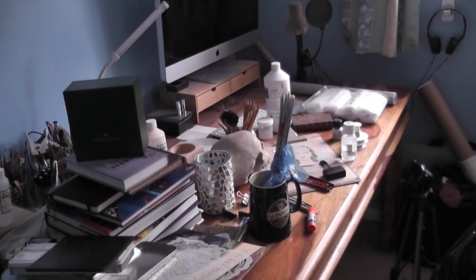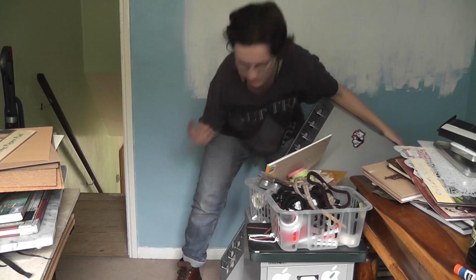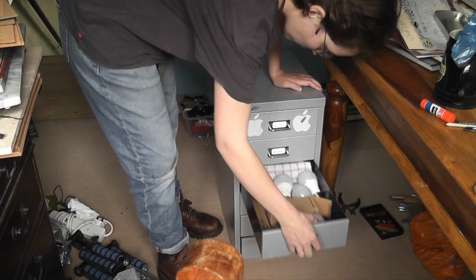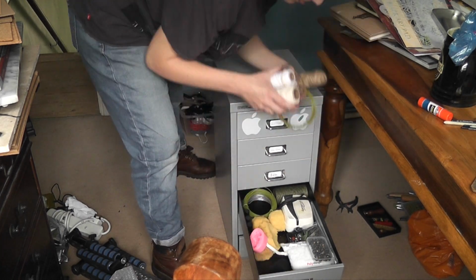So this is now the bomb site that is the studio. There's still a few more things to sort out. I decided to completely get rid of these metal desks. I no longer needed them, so I stuck those up on Gumtree and sold those. They are heavy. I was very happy to get those down the stairs, but once they were all sorted out, it was time to tackle the table.